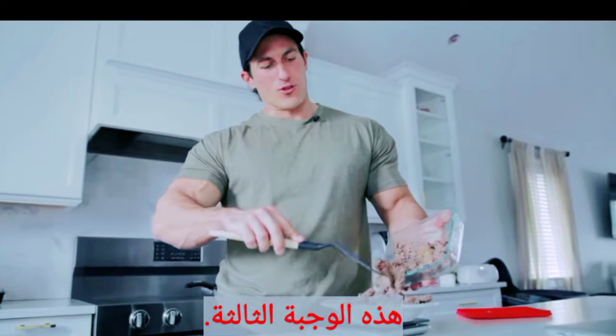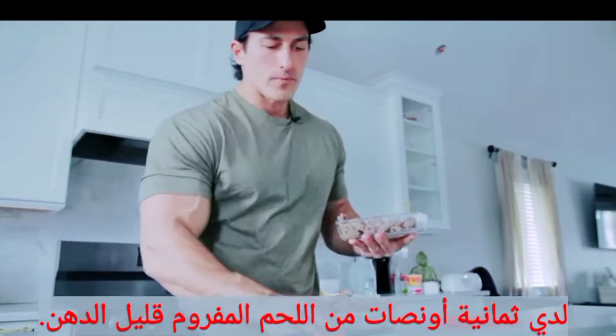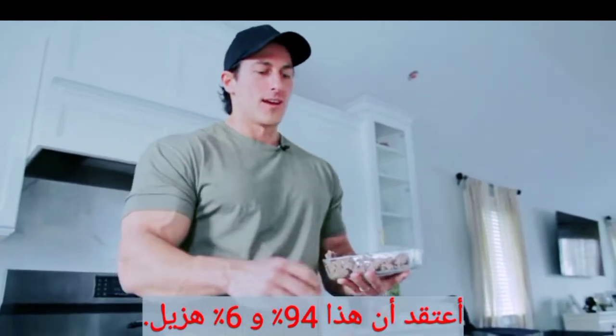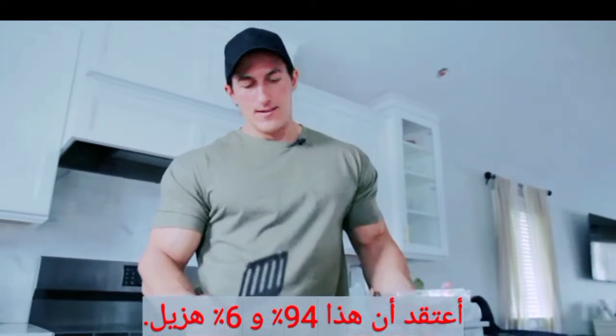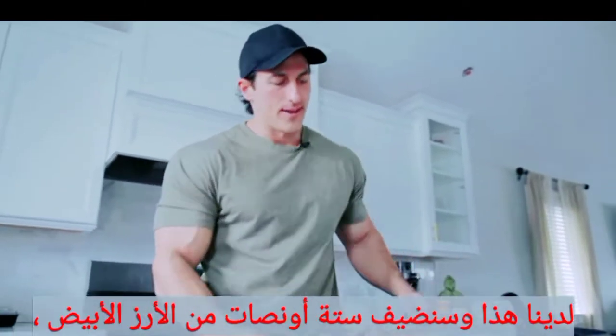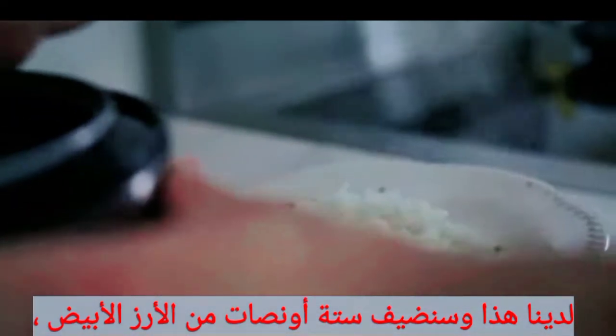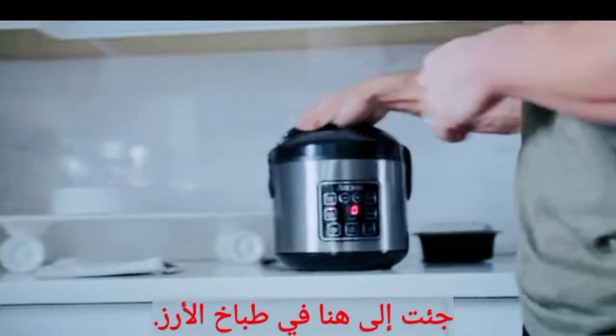This is meal number three. I have 8 ounces of lean ground beef. I believe this is 94% and 6% lean. So this was already pre-made. We have this, and we're gonna add 6 ounces of white rice, which is also already pre-made. I got it over here in the rice cooker.